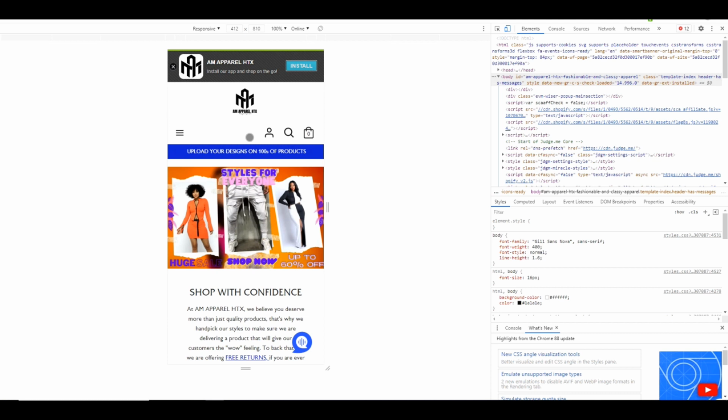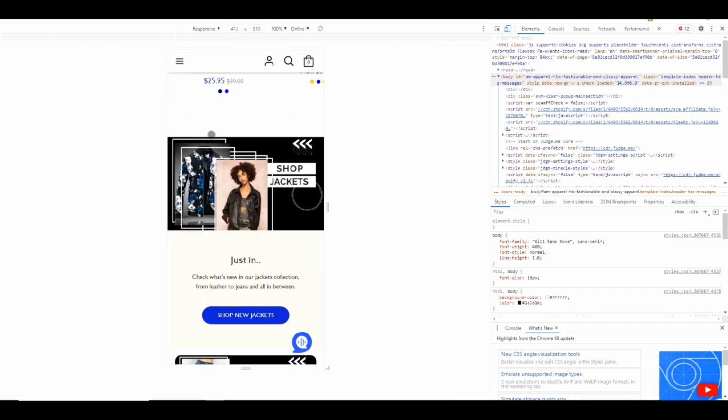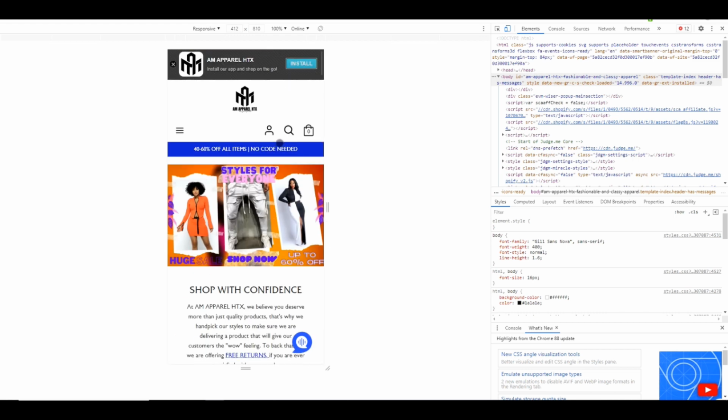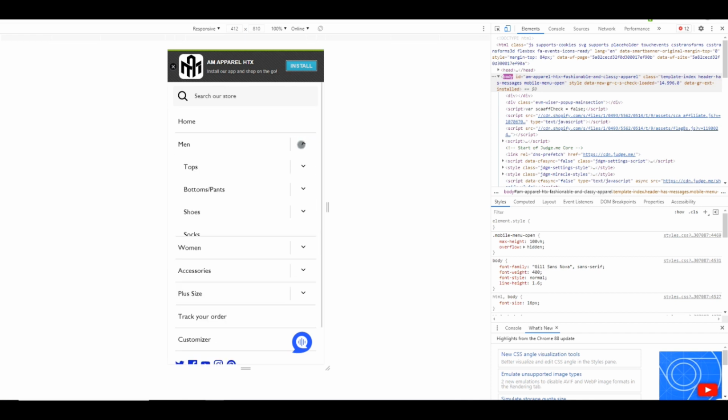So I'm just taking a look at your store on mobile view, and it actually looks really great. It's really cool that you have an app for this, so that is awesome. I've taken a look through it, and things seem to really look great. So yeah, the mobile view definitely looks great. So yeah, kudos on that.